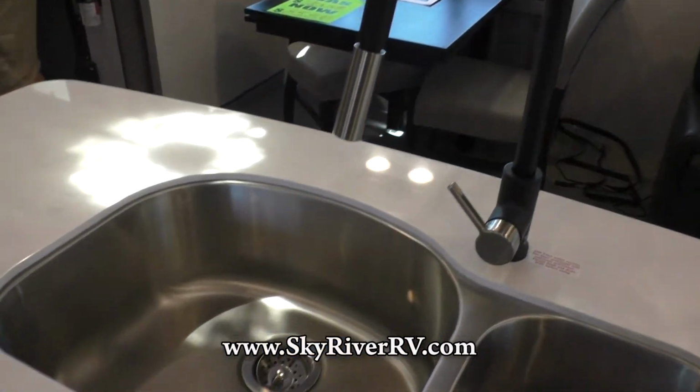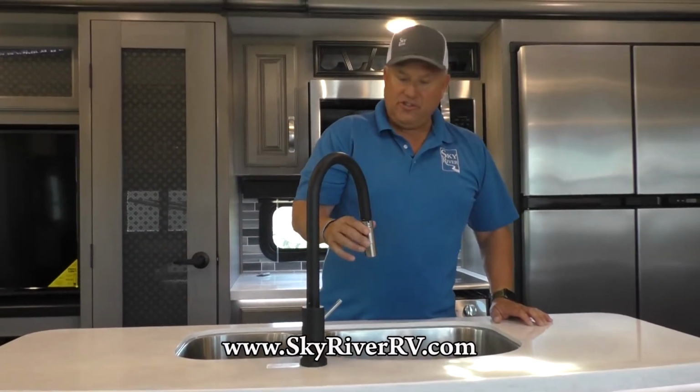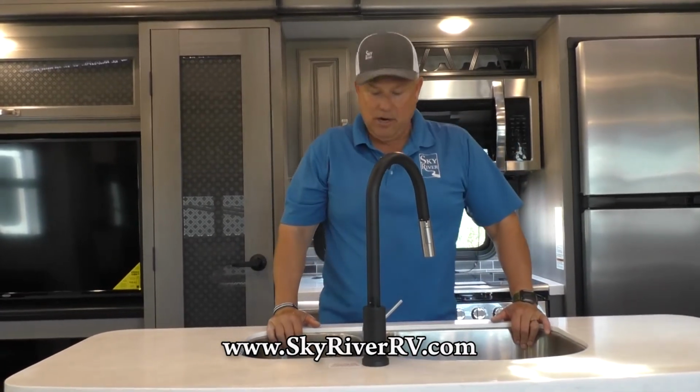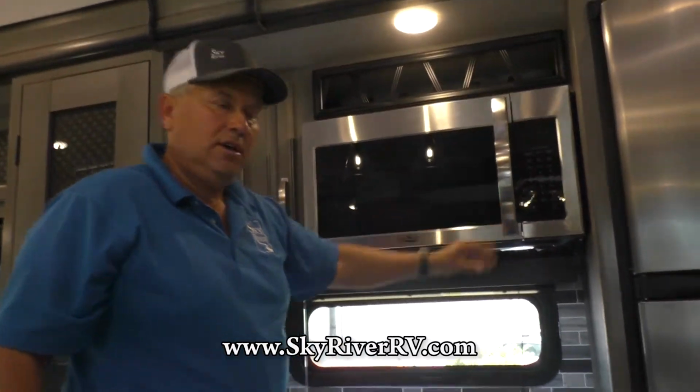As far as some of the other creature comforts, you're looking at a faucet that's residential in quality. Look, style, feature. You got the 70-30 split on the sink right here. You're looking at the full-size residential size microwave right here. This also is a convection oven.